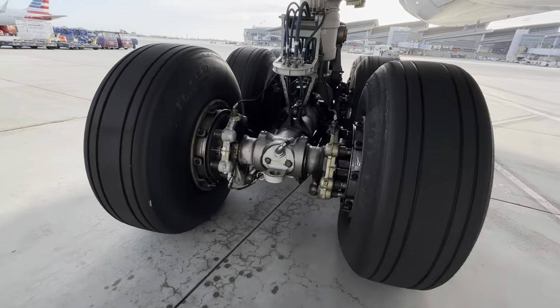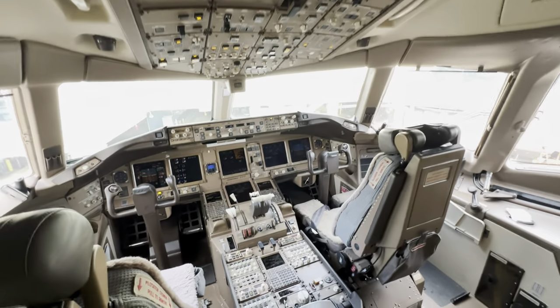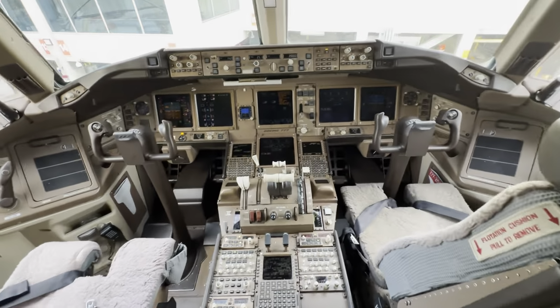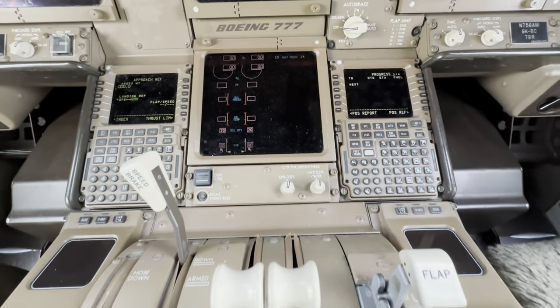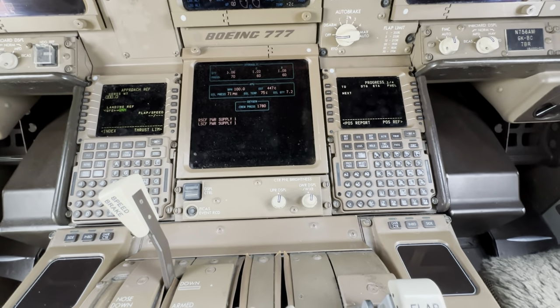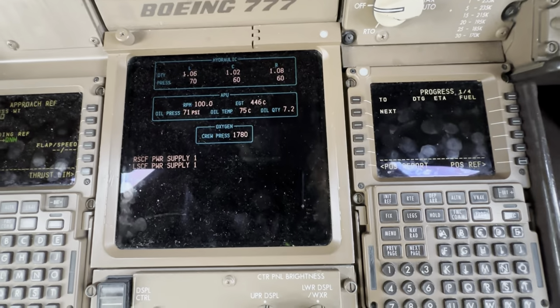Just came in from Heathrow. Here we go. I already checked the parameters. Everything's good to go. Engine oils are good. Let's see. Status good. No issues, no problems. Fantastic.